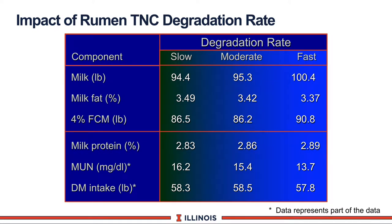Next, Penn State. Powerful data set. Here we can look at three different levels of rates of degradation. And they'll be defined on the next slide: slow, moderate, and fast. And again, isn't it interesting? 6 pound difference between the slow versus the fast total non-structural carbohydrate, which is similar to basically starch in the feeding program. Again, a slight trend decrease in butterfat test. 4% fat-corrected milk, about a 4 pound difference here. Milk protein, again, a trend up higher here. The milk urea nitrogens go down, just like in the previous study, and very similar dry matter intakes.